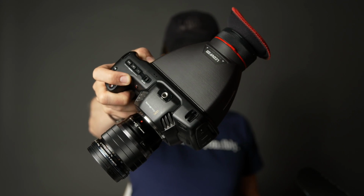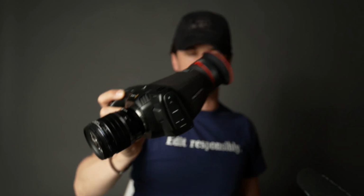This is the LCDVF BM5 for the Blackmagic Pocket Cinema Camera 4K and 6K from Kinotehnik.